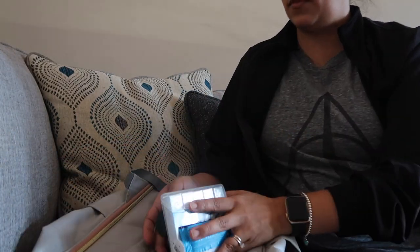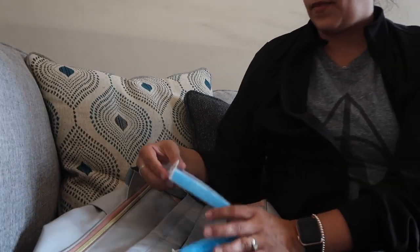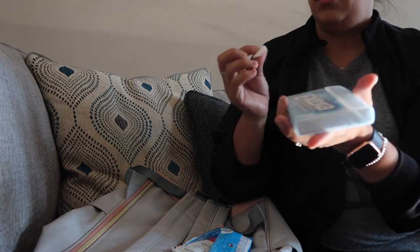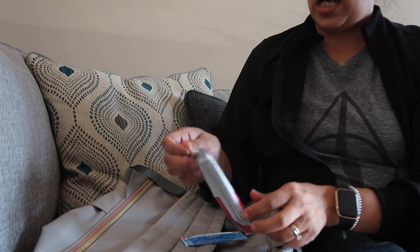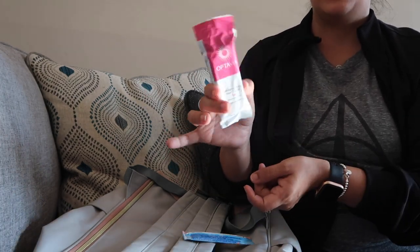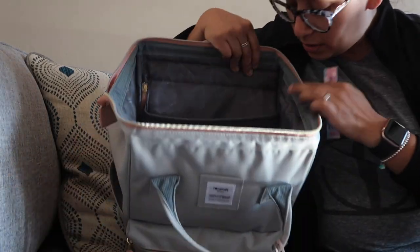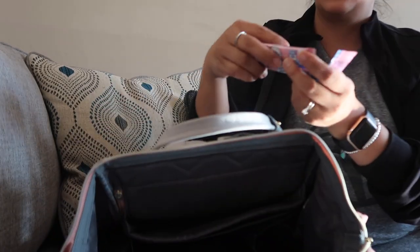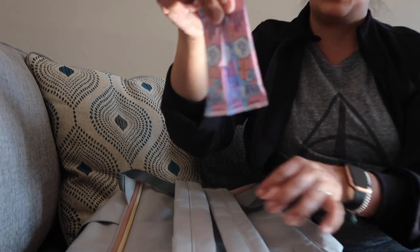Oh my. I have another lotion, Bath & Body Works Rose. I have extra gum. I have a Z-Bar Cliff Bar for kids. I have an Optivia Cranberry Honey Nut Granola Bar. Yes, I have started the Optivia diet. I do keep, I think I have more than one of these. Yeah. I have these crystal lights on the go if I want to add just a little flavor to my water. Pink lemonade.